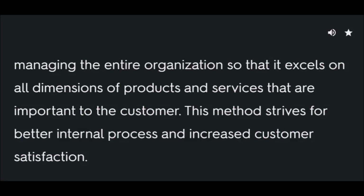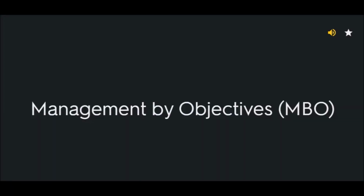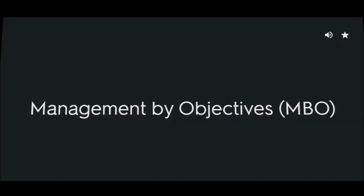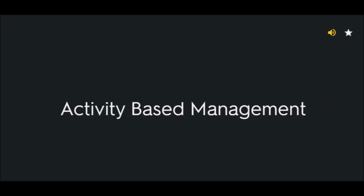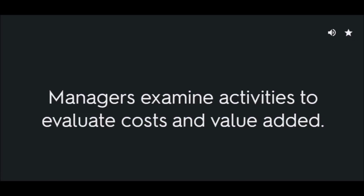Total quality management: managing the entire organization so that it excels on all dimensions of products and services that are important to the customer. This method strives for better internal process and increased customer satisfaction. Management by objectives: a management model that aims to improve performance of an organization by clearly defining objectives that are agreed to by both management and employees. Activity-based management: managers examine activities to evaluate costs and value added.